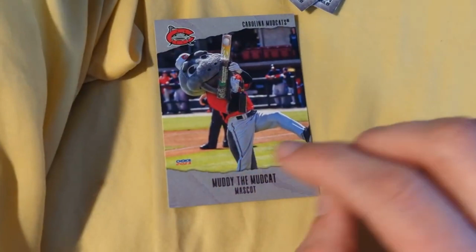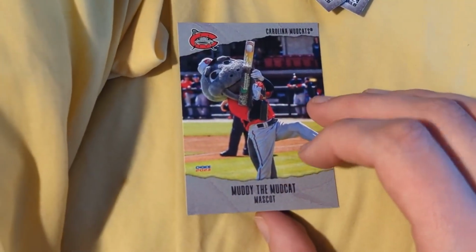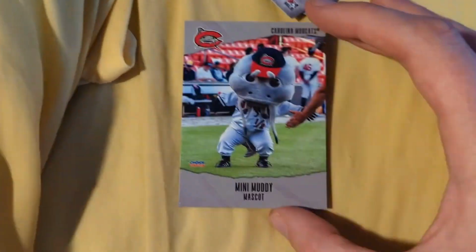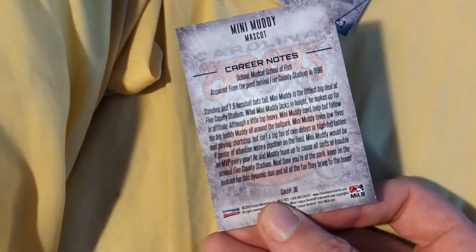And we got two mascots, it looks like. Muddy the Mudcat. Can read about him there. And Mini Muddy. There he is.